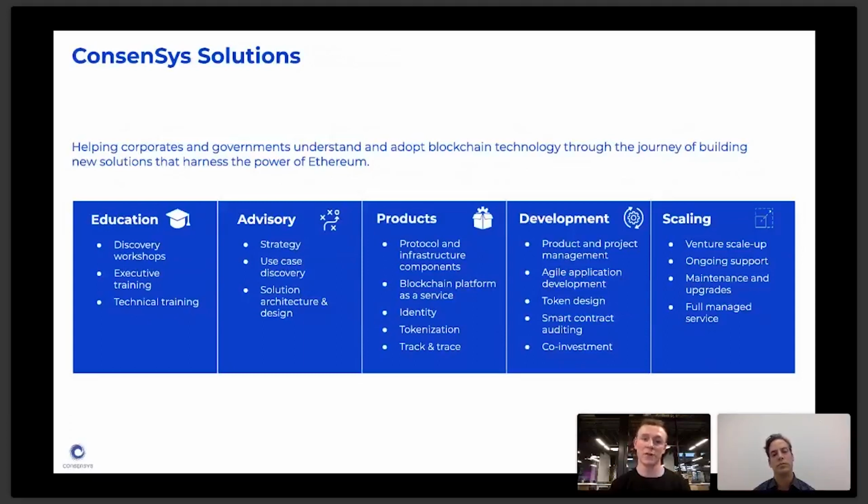We have a wide range of advisory resources which we can come in and do strategy, use case discovery, and solution architecture and design when an enterprise is looking to see what sort of blockchain use case would work for them and also how they could ultimately implement it.